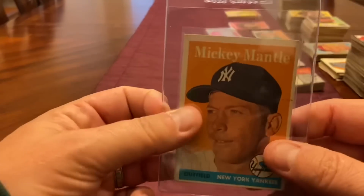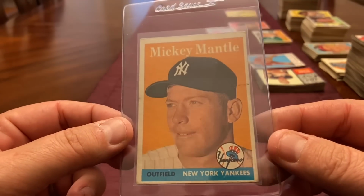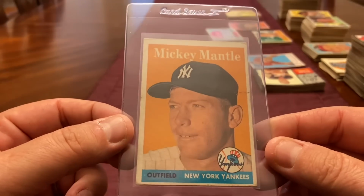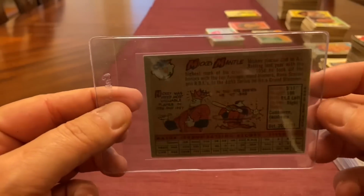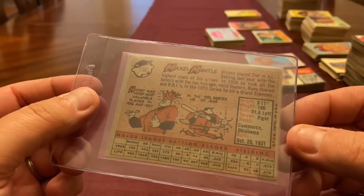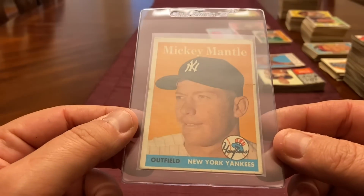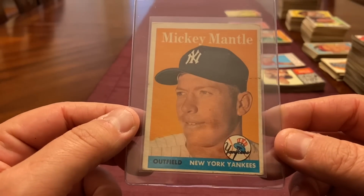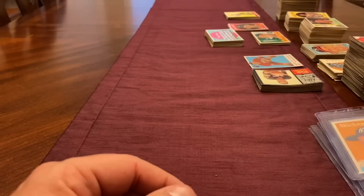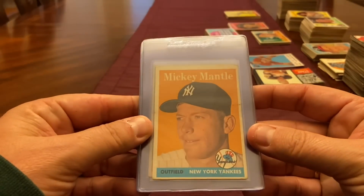And then the Mantle again. You can see a little bit of that rubber band residue on the middle right of the card. Didn't really damage the card other than it being there. So I'm not sure how my dad's going to handle that, if he's going to try to remove it or just leave it on there. He has a 58 Mantle that's graded. So that would be his second one there. So huge pickups in the baseball.